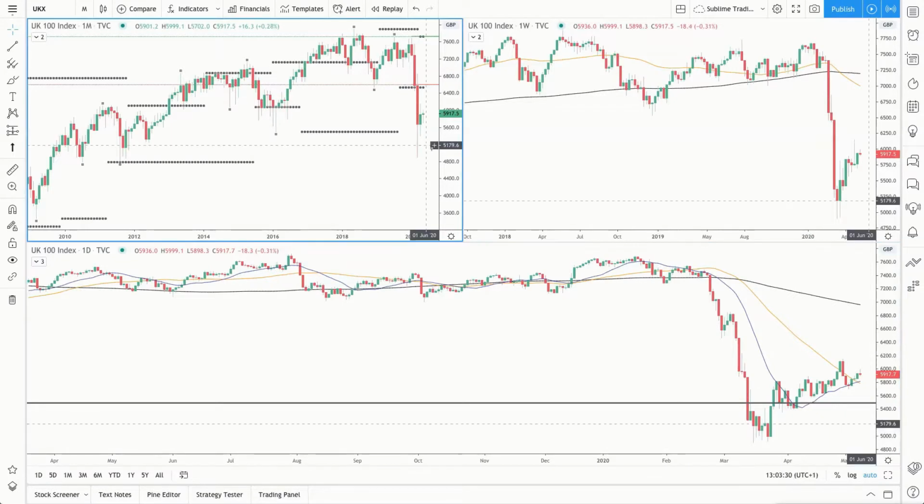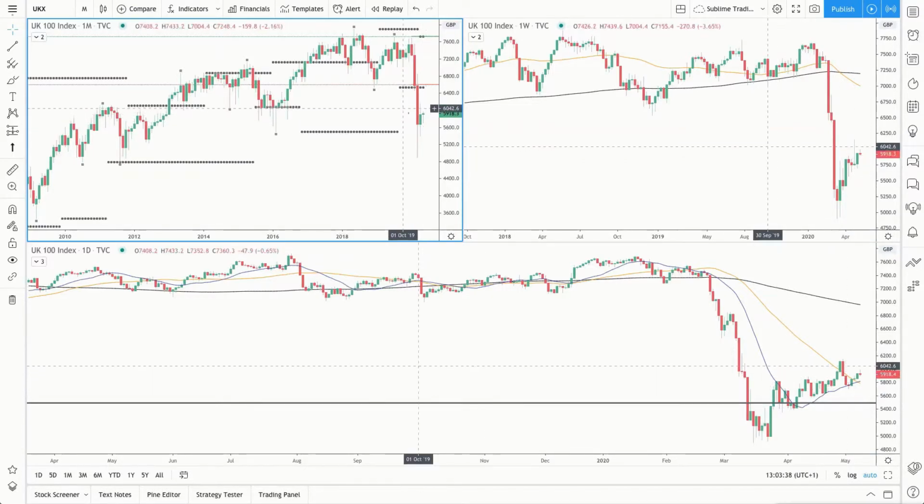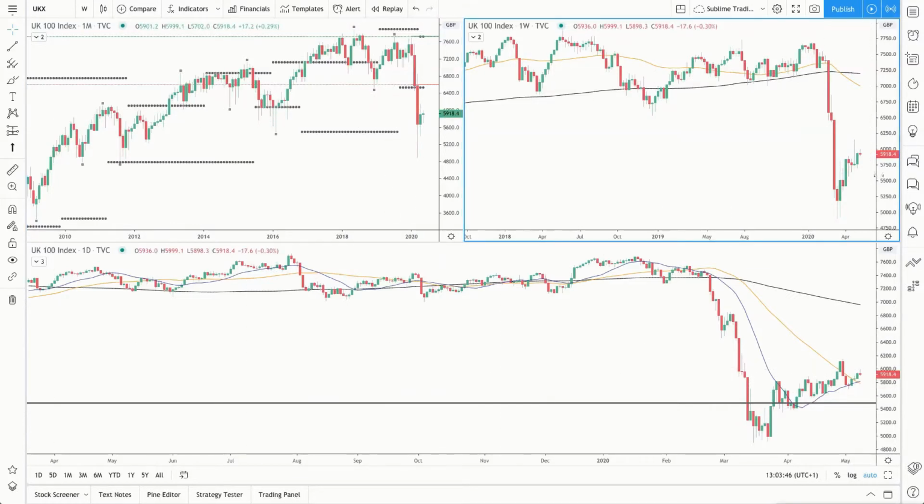Starting with the FTSE 100, if we look at the month of May, we can see that the bulls have started coming in and pushing price up, but it's that 6,000 round number that I mentioned which is currently acting as an area of resistance. We can see that in more detail on the weekly time frame. Price is below the 200 moving average and below the 50 simple moving average. This is the pullback that price is currently in.